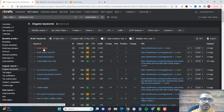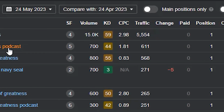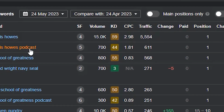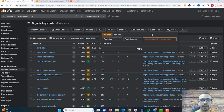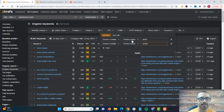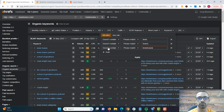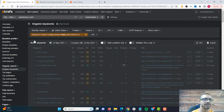So as we see, Lewis Howes brings him the most traffic as expected, and versions of Lewis Howes are also going to be chipped in there, but I want to see these other keywords. In order to make this easier to see, I'm going to go to keywords. I'm going to make sure this does not contain any keywords with Lewis or his last name Howes, or those two things together, because those are the two most common forms of brand searches. So let's go ahead and show the results without his name in there.